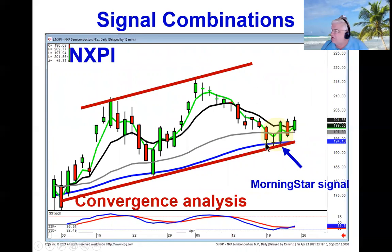Morning star signal, smack dab off the 50-day moving average. This is what we call convergence analysis. You can see there's a trend channel. You can also see that it's a morning star signal off the 50 that had acted as support before. And now you've got bullish confirmation with it closing above the T line. You add all that together, where's your next likely target? Back to the top of the channel.